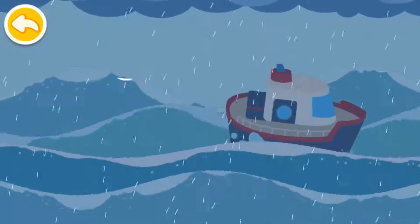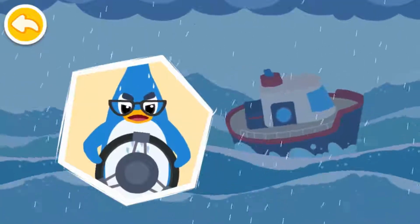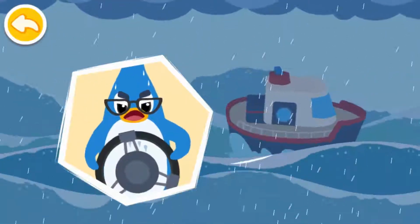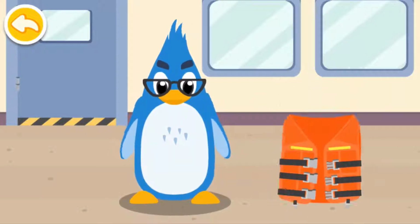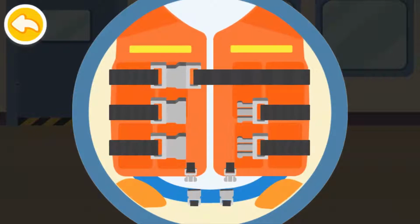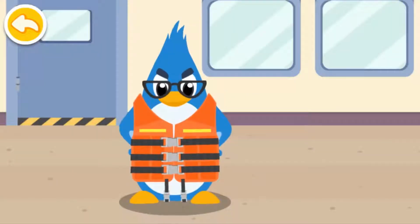Let's see how others prepare for a hurricane. Oh no! It's a hurricane! We need to prepare to stay safe. Back to shore! Help Rudolph's dad put his life jacket on. Always wear a life jacket when going to sea.